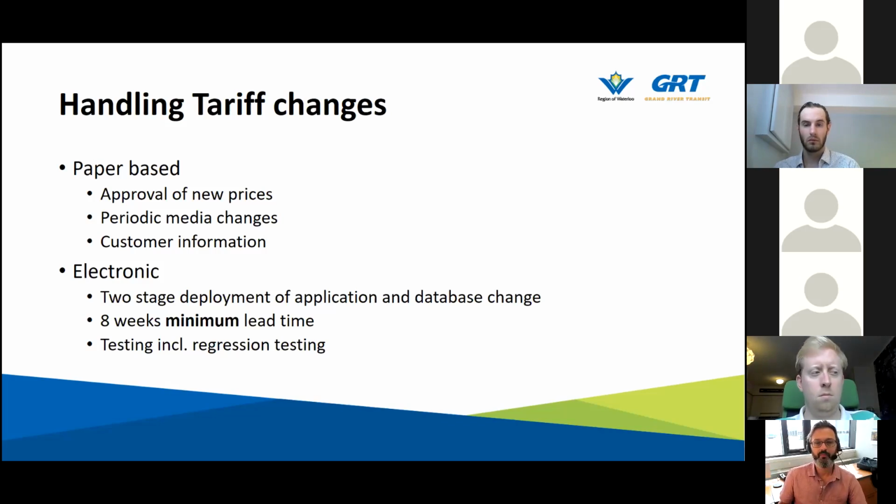We also have to be mindful of the fact that testing should include regression testing because it's software. Sometimes, depending on what you're doing, it's like whack-a-mole. Something else breaks. You deploy a fare change and suddenly someone's card's not validating. So we have to have time to test everything before we go.